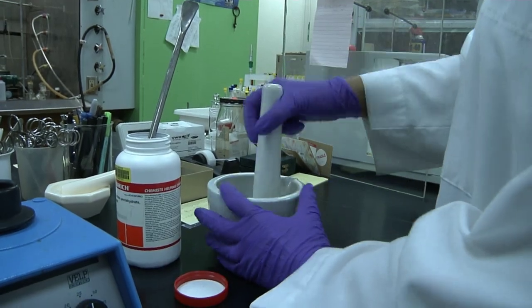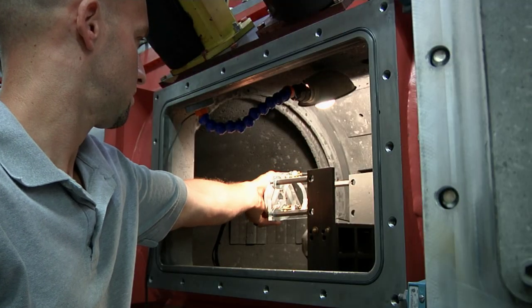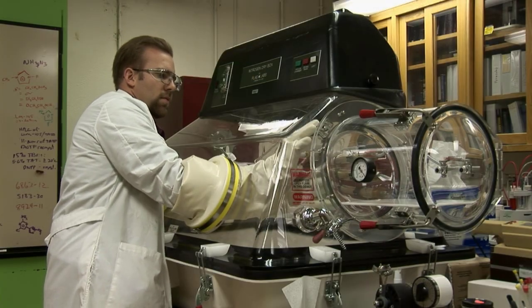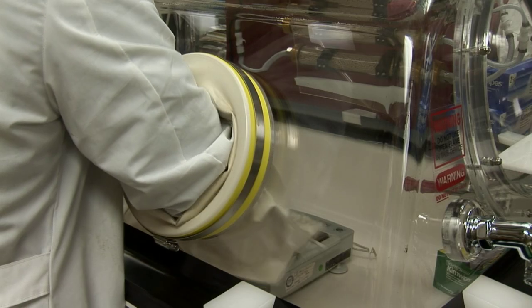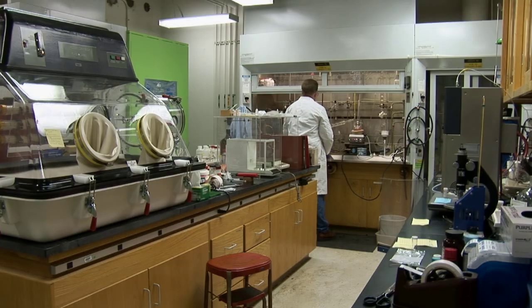Perhaps more important is the fact that because the chemists and the detonation physicists and the diagnostics scientists all live together and they share the same coffee pot and they share ideas on a daily basis. And so great ideas come when people work together and think together.